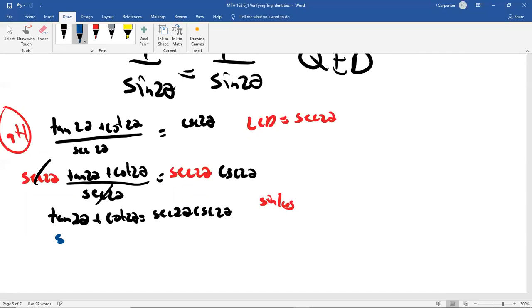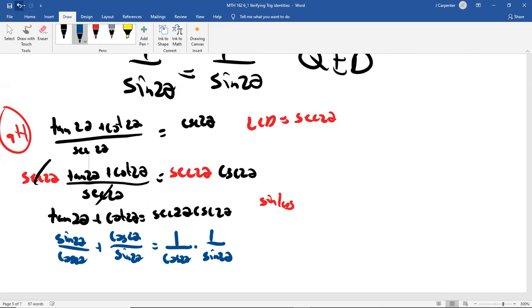which would give us sine over cosine plus cosine over sine equals 1 over, and you can actually just dump both of these in the same bottom of the fraction. If you want to share them, I'll show you what I mean in separate steps though. That's 1 over, the secant is 1 over cosine, then times cosecant is 1 over sine. But when you have 1 over something times 1 over something, you can just squish them all together and say it's 1 over cosine times sine.